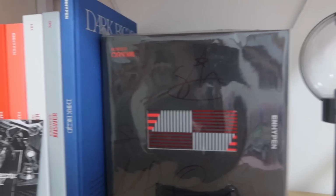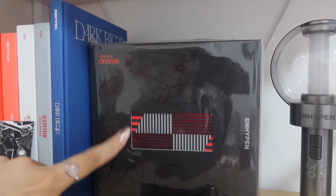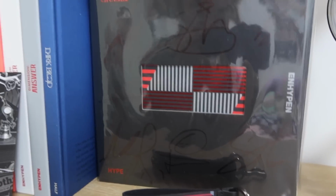And then this is like a prized possession of mine. It's actually an OT7 signed Carnival album. You guys, I got this at a K-pop store in Korea for like, I want to say $5. And it is signed by all members, so it's really cute and I really love it.